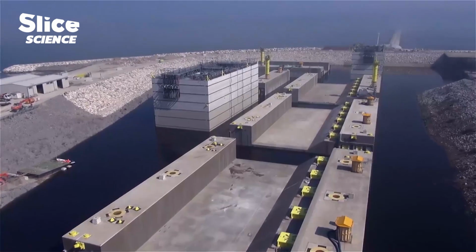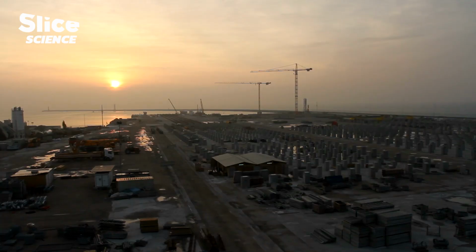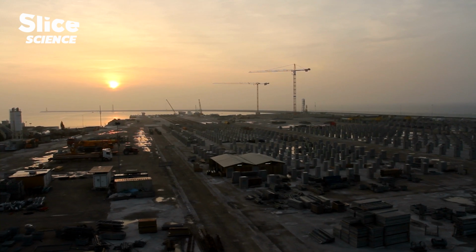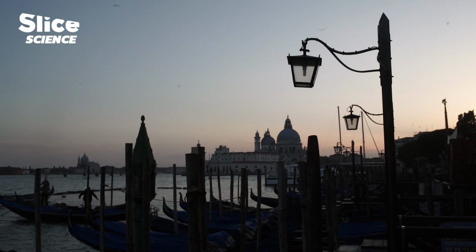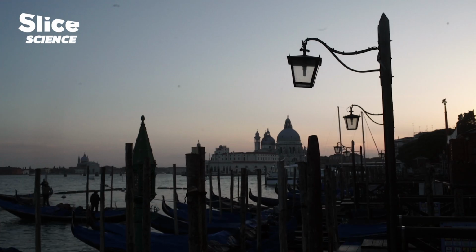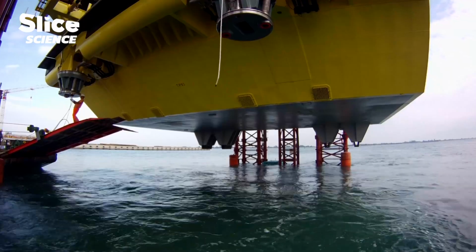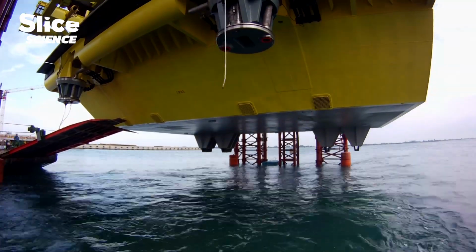Critics say the MOSE project may go down in history as little more than a concrete icon of corruption and waste if it's unable to protect Venice. It doesn't give any guarantees to the city that it won't flood, because with a meter or a little over a meter of water washing up here in Piazza San Marco, the city already has problems. In truth, this won't stop. Either way, MOSE is here to stay.